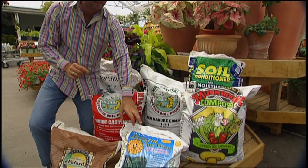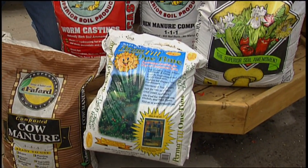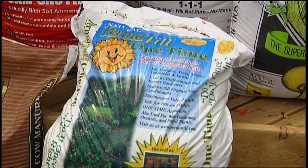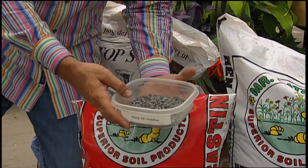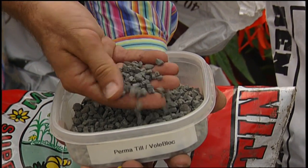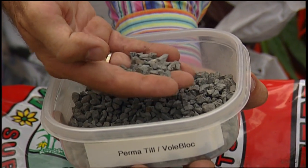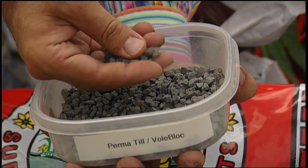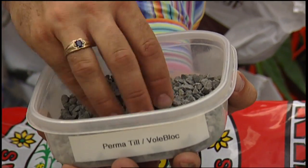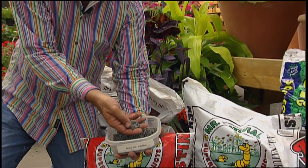If you really have heavy clay soil, one other thing that I want to talk to you about is this product called Permatil. You will also see it sold sometimes as Vol Block, depending on where you're shopping, because it is not only good for aerating your soil, it's also good for keeping moles and voles sort of at bay in your garden. You can see that this looks like crushed rock, and it actually is. It's a pumice product that has been baked at a very high temperature until it kind of pops like popcorn. And it's very sharp, not to the point that it will cut you, but for little claws of digging animals, this is something that is very much a deterrent.